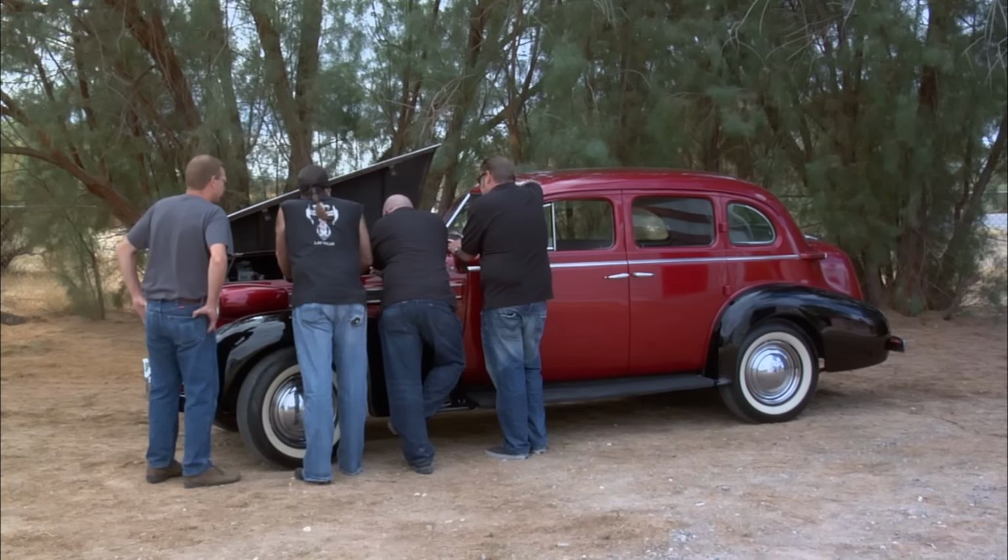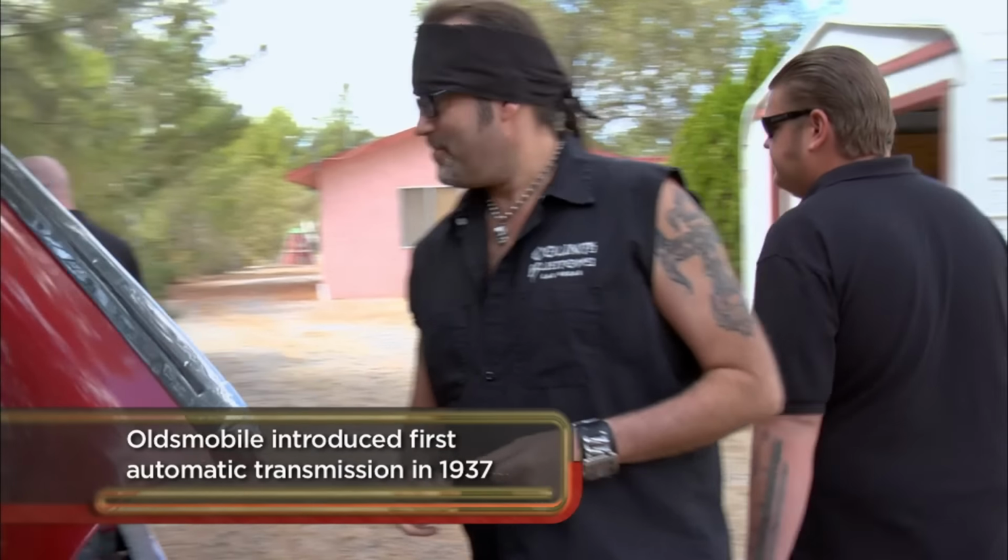Do you mind if we take it for a little putt? Sounds good. Shotgun. I don't think so. I want shotgun. This is my deal. Not happening. More room in the back anyways. I don't care whose deal it is. I'm the boss, and the boss always rides shotgun.